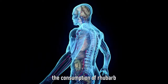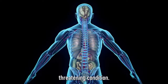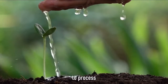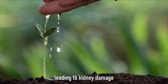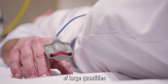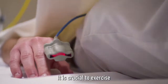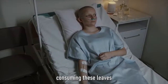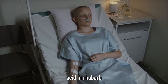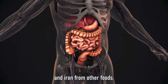Moreover, the consumption of rhubarb leaves can result in kidney failure, which is a serious and potentially life-threatening condition. The high levels of oxalic acid overwhelm the kidney's ability to process and eliminate it, leading to kidney damage and eventual failure. In extreme cases, the ingestion of large quantities of rhubarb leaves containing oxalic acid can even be fatal. It is crucial to exercise caution and avoid consuming these leaves under any circumstances. Additionally, oxalic acid in rhubarb leaves can hinder the absorption of essential minerals such as calcium and iron from other foods.